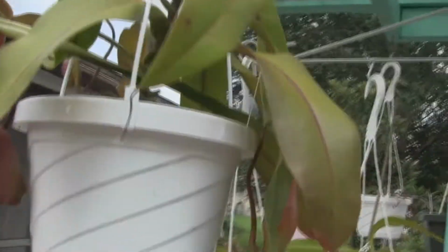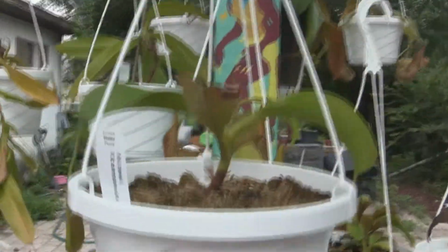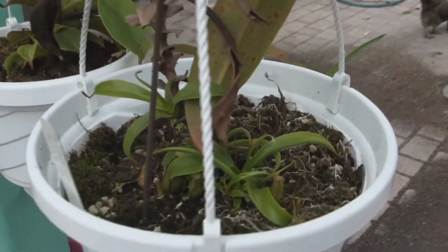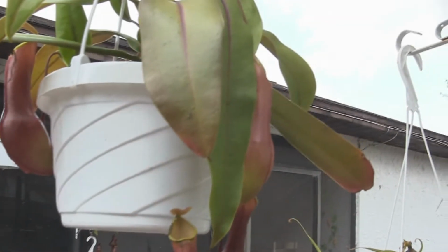Whoa! They do attract a lot of wasps. That's the wasp that just attacked me. I hope he gets eaten. I'm not really afraid of them. I just, when they come at me, well, nobody likes that. There you little bastard, go in there.